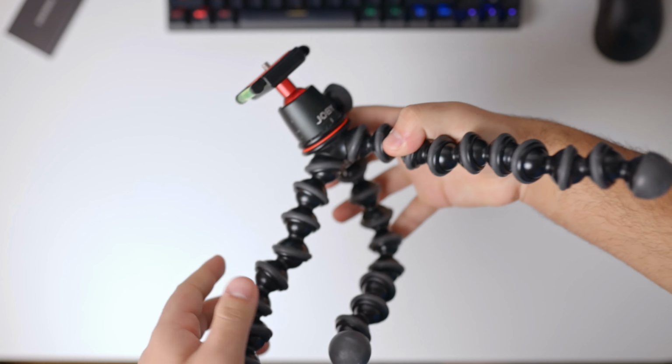They sell the GORILLAPOD 3K kit on Amazon for about $70. And let me just add on here and say that the GORILLAPOD is a really common piece of gear and many photographers have them or have had them. So if you decide to buy this, just know they might already have one.